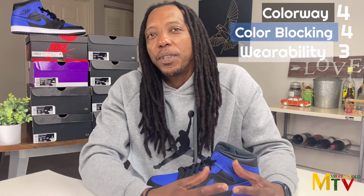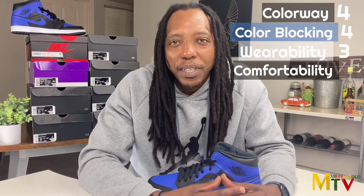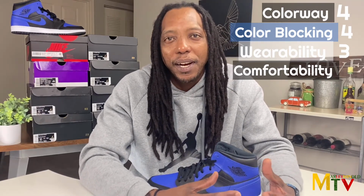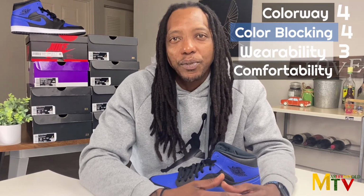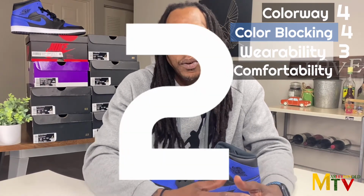Now, when it comes to the comfortability, or the comfy meter, these shoes don't do anything dynamic. They don't have any special air, any special insole that kind of upgrades the comfortability of the shoe. So the comfortability is all right. We're gonna give it a 2 on the comfortability.